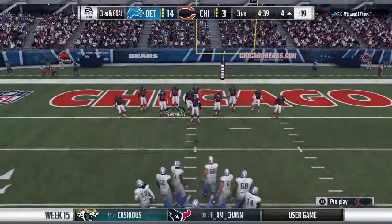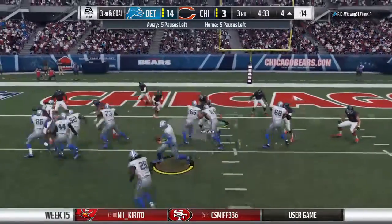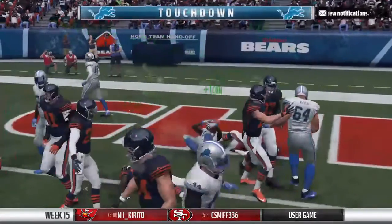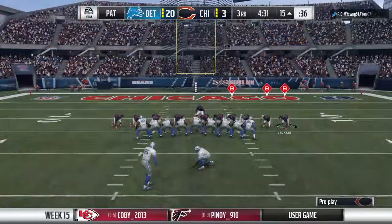Now on third, do you go to the air? I think the possibility exists, and if you're doing it, you're probably going play action since you ran it twice. But and he is into the end zone. Touchdown, Detroit. A great play there. Taking it in from 4 yards out.